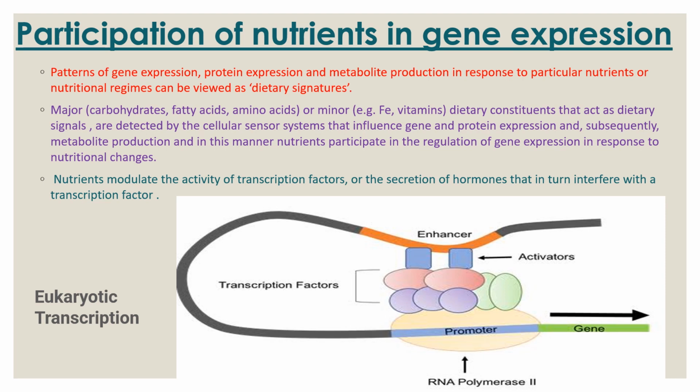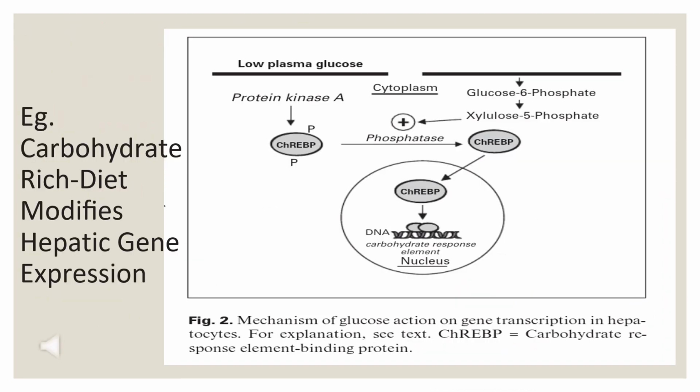How do nutrients participate in gene expression? The pattern of gene expression, protein expression, and metabolite production in response to a particular nutrient or nutritional regime can be viewed as a dietary signature. Now, major or minor nutrients. Major nutrients consist of carbohydrates, fatty acids, and amino acids, and minor ones of iron and vitamins. They act as dietary signals and are detected by cellular sensor systems that influence gene and protein expression and subsequently metabolite production. In this manner, nutrients participate in the regulation of gene expression in response to nutritional changes. The nutrients modulate the activity of transcription factors or the secretion of hormones that in turn interfere with the transcription factor. This is an example which shows how a carbohydrate-rich diet modifies hepatic gene expression.